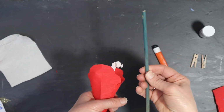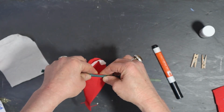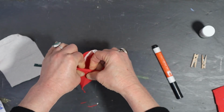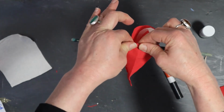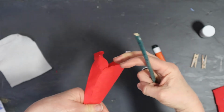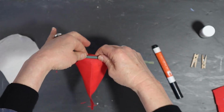And then you're going to get your flower stick and curl the ends, so match it up, roll it along the surface of the ends. Okay, and then the other side, same again.